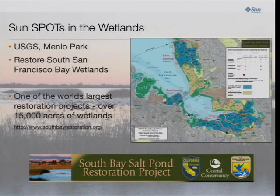What they normally do is send grad students out to put in some sensors, and then send them back in a month to get the data out. And we said, since it's right next door to us, how about if we build a network of Sunspots and monitor what's going on there? So that project is underway, and it's pretty cool.